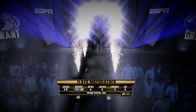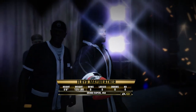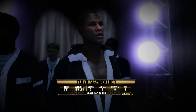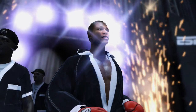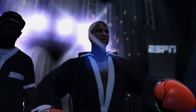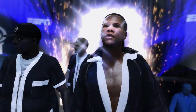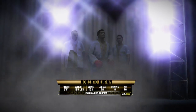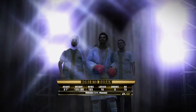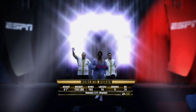Mayweather's ring walk is one of those ring walks where you realize how attentive this fighter is. This is a guy who has his eye on the prize, and nothing will distract him. Roberto Duran's giving us one of those attitudes like, hey, it's just another day at the office. I know exactly what I'm about to do.